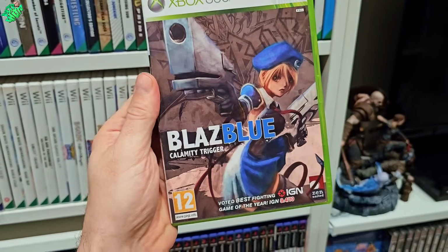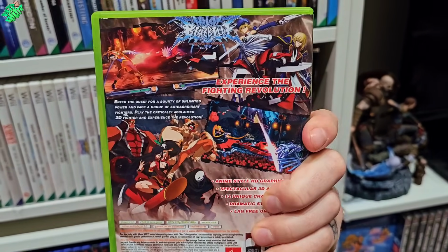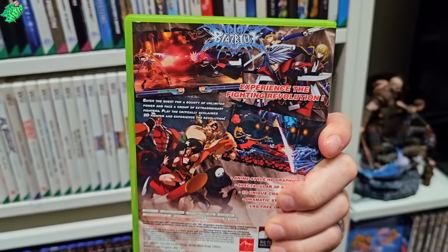Blaze Blue Calamity Trigger. I do enjoy my 2D fighters. This is just a series I've never put much time into. Speaking of 2D fighters, the artwork on this one is absolutely beautiful. And that is King of Fighters 13.